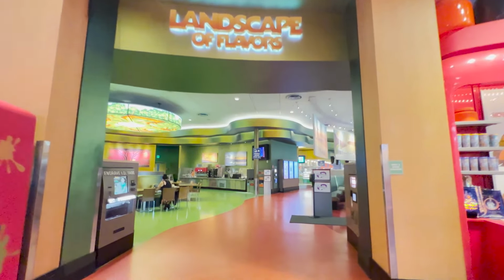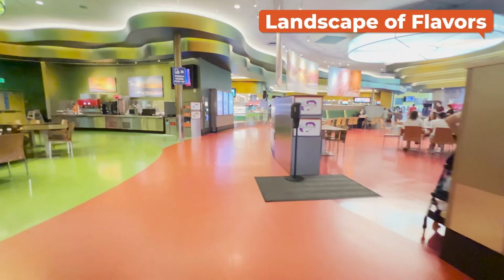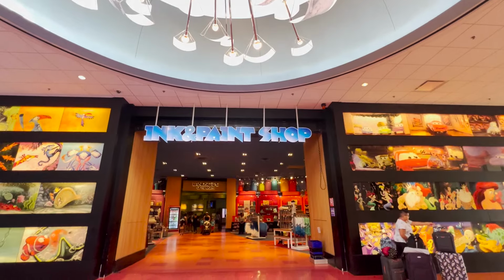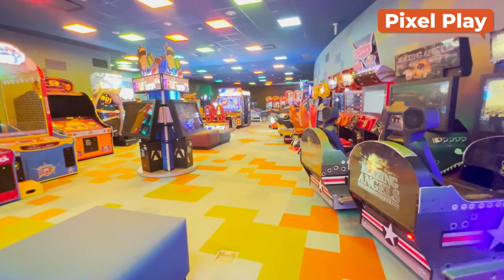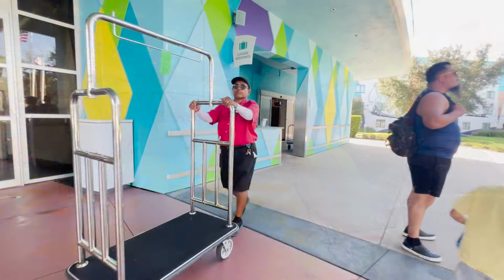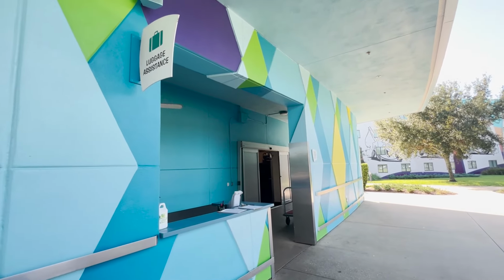The beauty and theming of this area continues in the Landscape of Flavors food court. Nearby, you'll find the Ink and Paint shop for basic needs and souvenirs, as well as the Pixel Play arcade. You'll also find other things here that you'll find in other resorts like Bell Services, where they are happy to hold your luggage if you need them to.